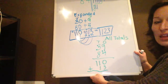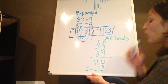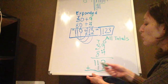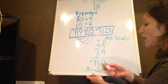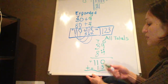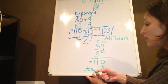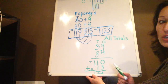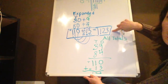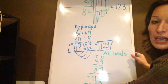Now this looks more like the traditional way that we learned it in school. The only difference is that we're not having to do the carrying like we learned. We just wrote a total for tens and a total for ones. And now we're going to add them together. 3 plus 0 is 3. 1 plus 1 is 2. 1 comes down. A little more traditional. I can see down there is 123, which matches my total from my expanded strategy, which matches my total from my picture proof. Okay?